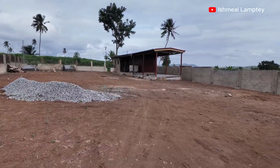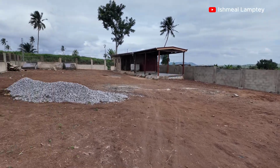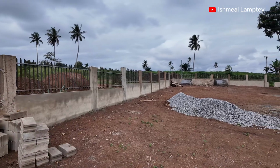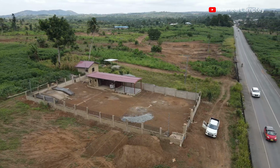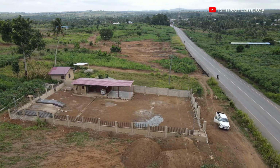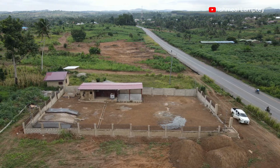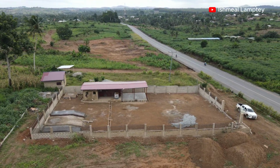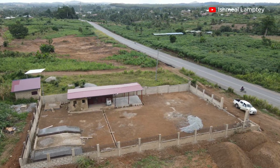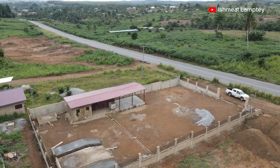So we've done the fence for the four sides of the property. To the back, the left and the front, you notice that we used bars. And then to the right side, we have a full fence. The reason is simply because the right side of the property shares a boundary with a different owner who has his land around there. So it means that we have land to the back and then to the side of this particular place.